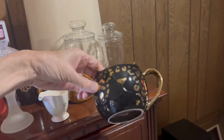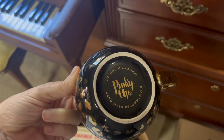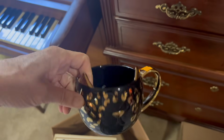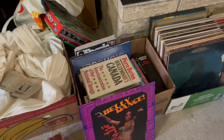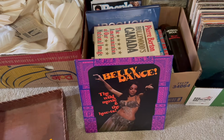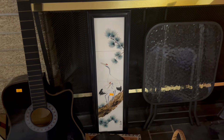Is this a mug with a cat face? Hanky up. Do not microwave. Hand wash recommended because of the gold. Be Wild. That's not real old, but I'll bet somebody would buy that. Ooh, my next career. A guitar with no strings. The crane's on tile, but that's more recent than I do.